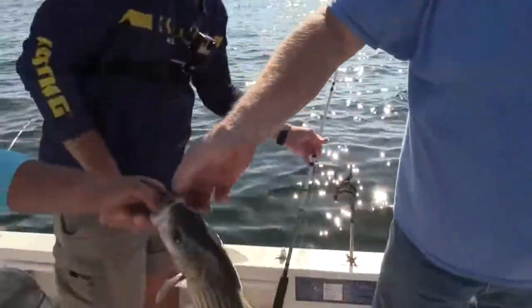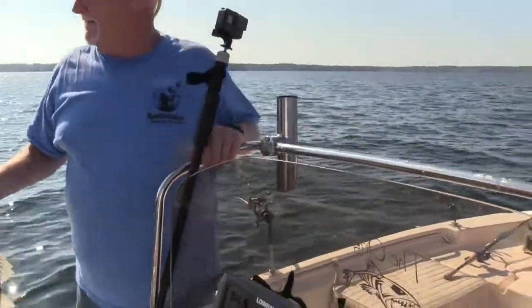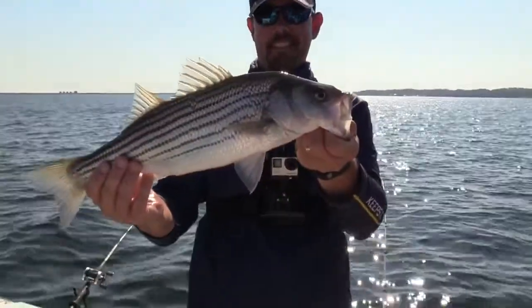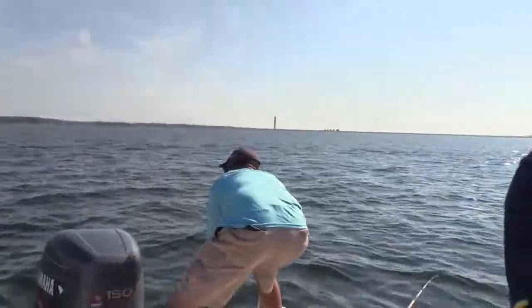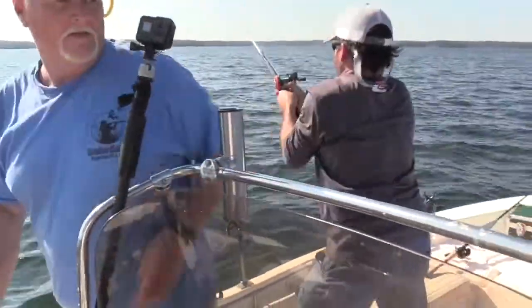All right, there you go. Hold it. There you go. Got him. Did you see that rod barely bend, buddy? He hit it like a catfish. Nice one. Yeah, nice little small striper. We'll take it. Here we go. Got another fish. Lost him. There we go. They're right behind you. Now we're on a hot bite, y'all.